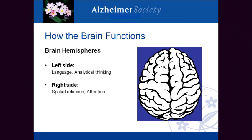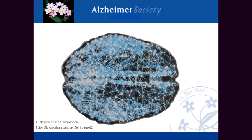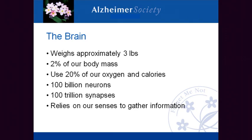So how the brain functions. This is a dramatic oversimplification, but I want to keep us all on the same page. Our brain hemispheres, basically, the left side is about language and analytical thinking, and the right side is more about spatial relations and attention. And I just want to show you a kind of cool picture. This was an illustration made showing the connectedness between the left and the right side. There are multiple connections. It's not that they work individually. They truly do work together. And Jan Christensen had this in Scientific American, and I thought it was a great way to understand that they are totally interconnected.